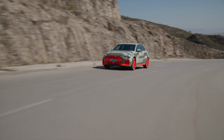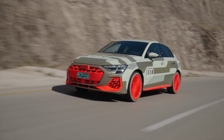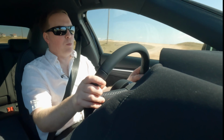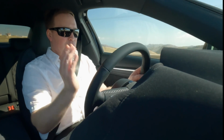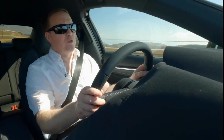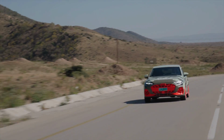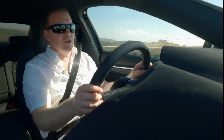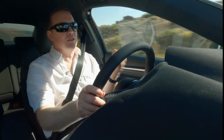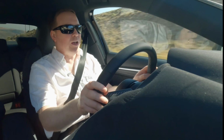You still got that turbocharged petrol engine under the front. It hasn't got the 5-cylinder engine of the RS3, obviously, but it has got a bit more power. Now it peaks at 333 horsepower, which is a very substantial figure, and torque is up as well. It's 420 newton meters. That engine is, as ever, attached to a 7-speed dual-clutch automatic transmission and sends power to all 4 wheels. That's the formula that the S3 always has had.